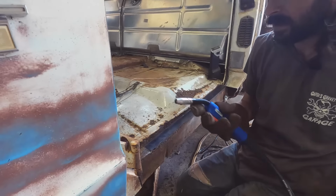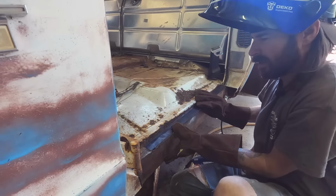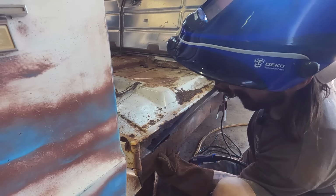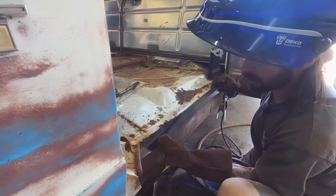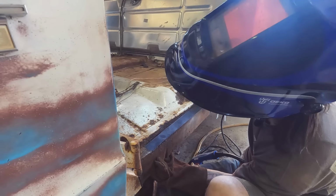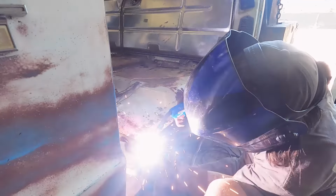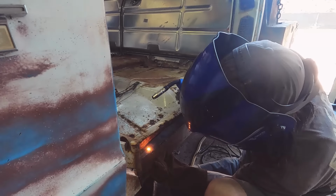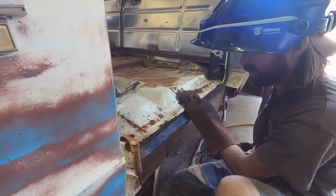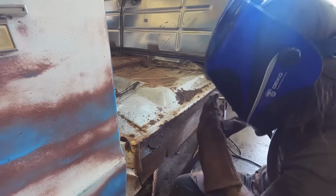All right, got the voltage set pretty low, but let's see if we can get at least a tack on here to hold this so we can start working our way around it. A little hard to manipulate this with gloves on, but let's get one end. All right, there. Turn around, Riley. Pretty impressive. Get a couple more in here. Oh, not impressive.